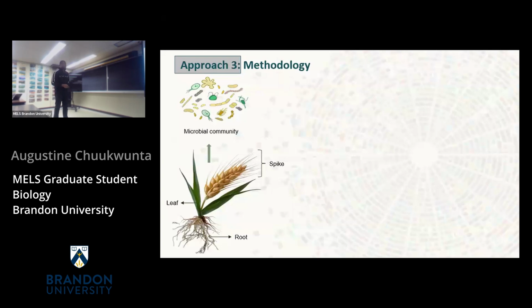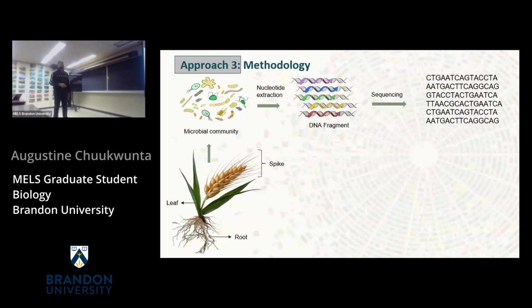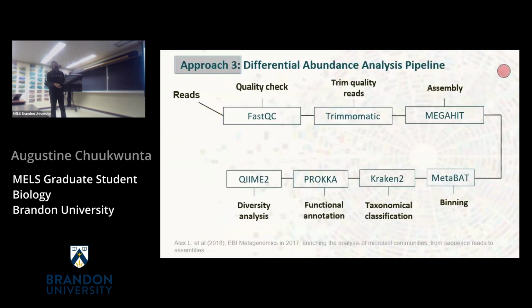So this is the methodology of collecting the microbiome from Barley plants. We extract the DNA. Just like the soybean differential analysis, we sequence it. Then we classify this DNA to which organism it belongs to, whether it belongs to the bacteria, fungi, or virus microbial community. Then we do taxonomical profiling so that we can understand the function and structure of these microbes and the influence they have on the plant. These are the bioinformatics tools that we use to achieve our objective, which is to see whether fungicides influence the microbiome in Barley, and if they do, to what extent.